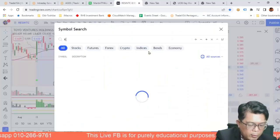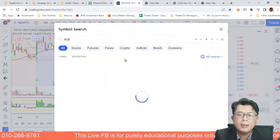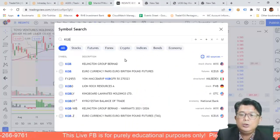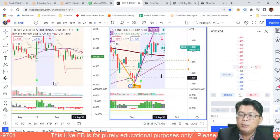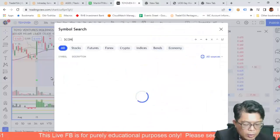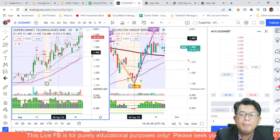So you can see from here, let's look at KGB earlier on. We saw the comment and also SCOMNET. SCOMNET is pretty good because remember, KGB are tied to the technology in here. So you have KGB, since green pentagon that's pulling up in here, but a little bit of upthrust in here. It's time to get out. Then you have SCOMNET in here, right? This one is nice, green pentagon.